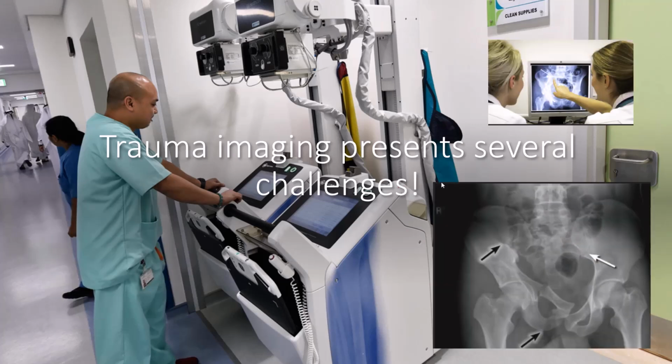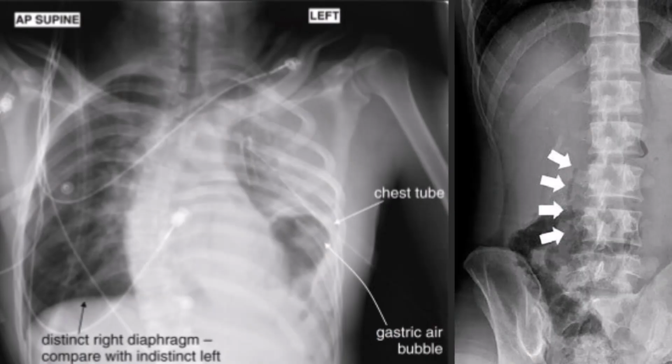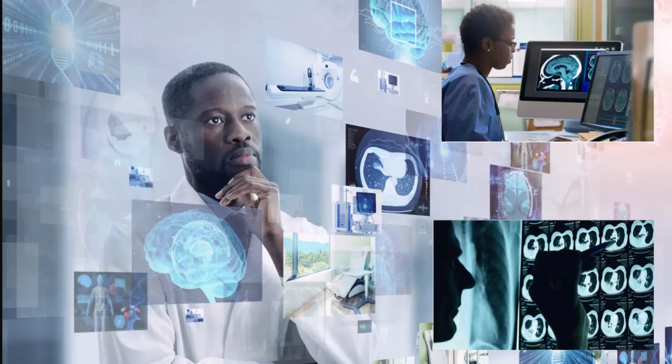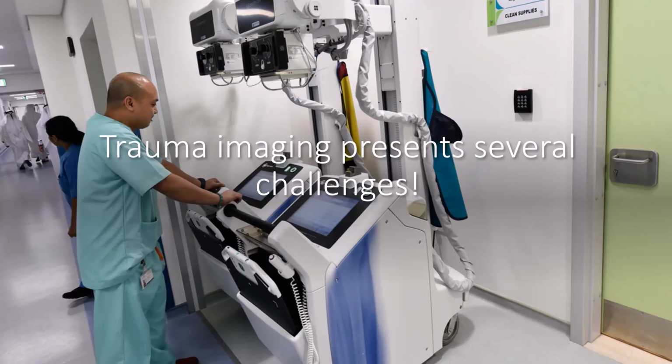Trauma involves a wide range of injuries, from fractures to internal bleeding. Interpreting complex anatomical structures, for example, brain, spine, chest, and abdomen, accurately is very demanding. Differentiating acute injuries from pre-existing conditions can also be very tricky.